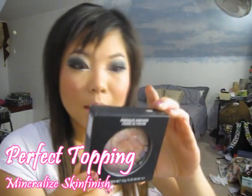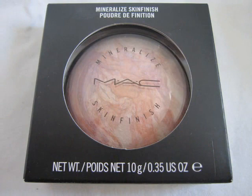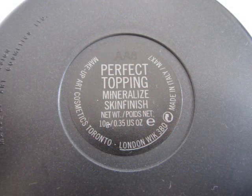Next, I have the Mineralize Skinfinish in Perfect Topping. I didn't really hear that much about it, just whispers of it. I never really watch reviews. This is a regular Mineralize Skinfinish in Perfect Topping, and this retailed for $27 and I got it for $19. This came out with the Sugar Sweet collection about a year ago or something. I'm just going to say it came out with the Sugar Sweet collection.